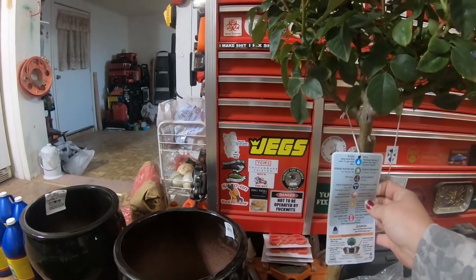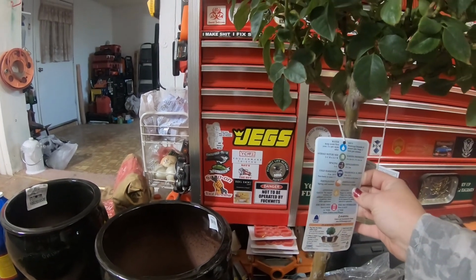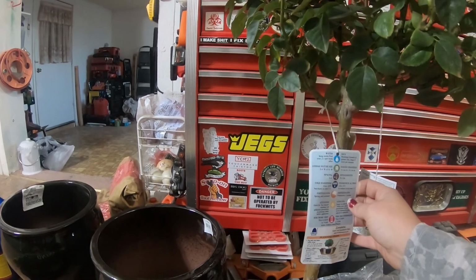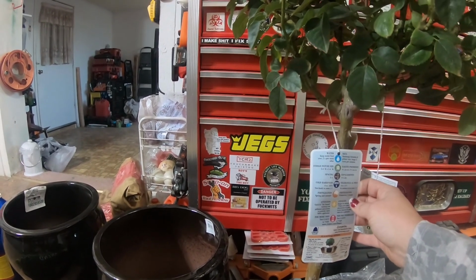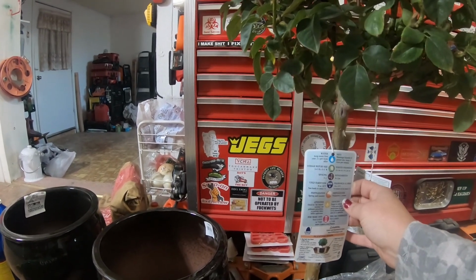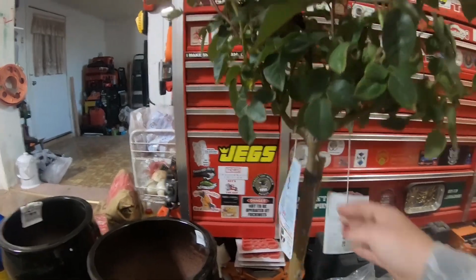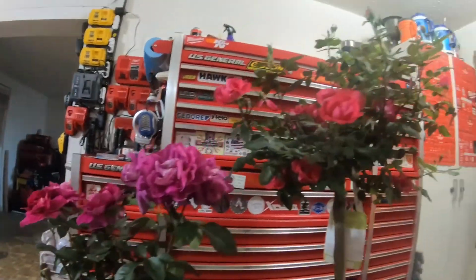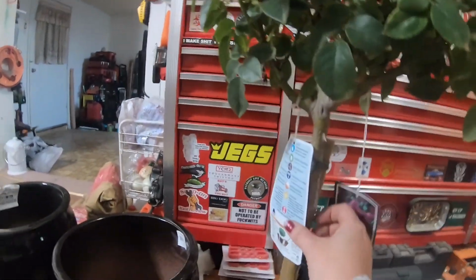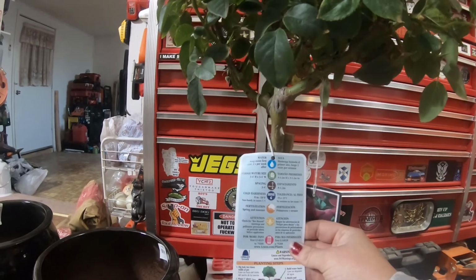Let's see, it says, for the water, keep moist for the first year, 2 times per week afterwards. The average maturity size is 3 to 4 feet high by 3 to 4 feet wide, so again, they get approximately the same height. And you can tell this one's a little smaller than that one, so this one's got some growing to do still. The spacing is the same as the height and width.